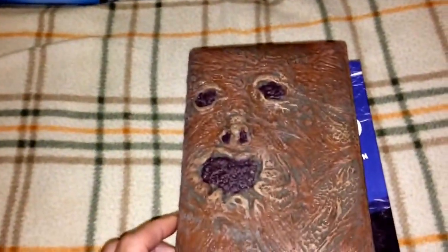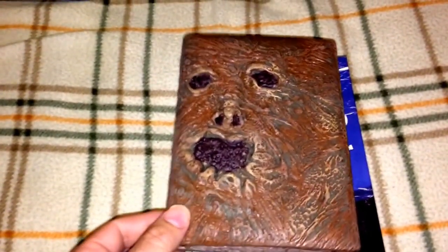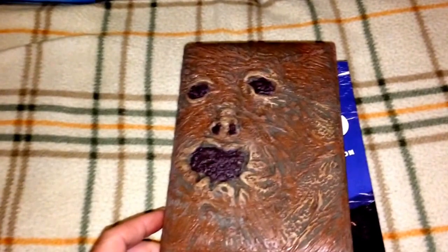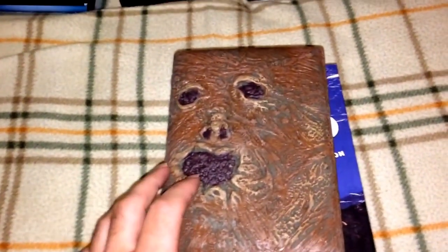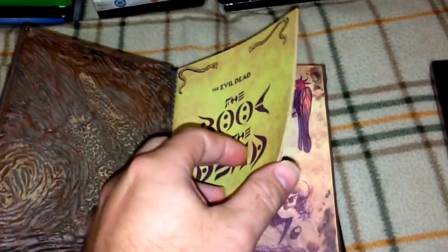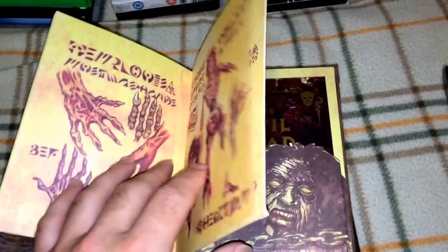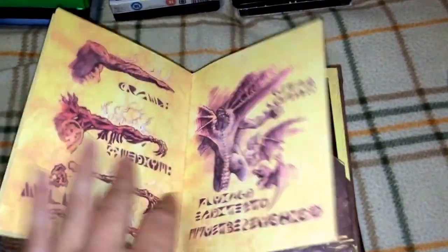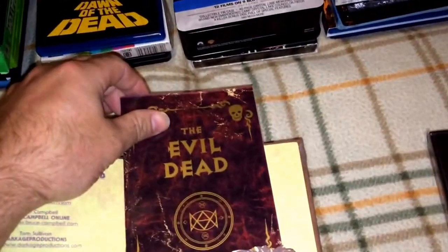This is the Necronomicon edition, and this one came in a twin pack. I have part 1 and part 2, but this is only for part 1 in my collection today. Part 2 will not be in my top 50 list. This is kind of like a little digibook. It has a rubber cover, and it just has some pages. I showed this off in a different video before, so I'll just kind of flip through this. But I really like this edition, and this was put out by Anchor Bay. I believe this was an Anchor Bay edition.